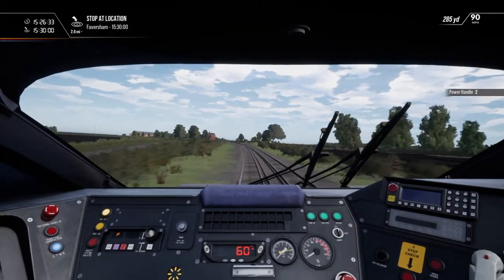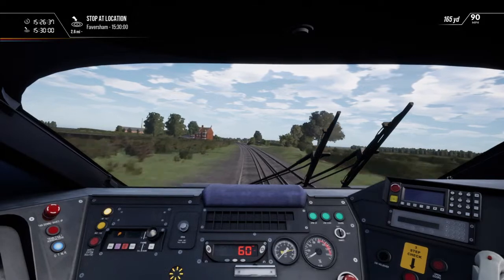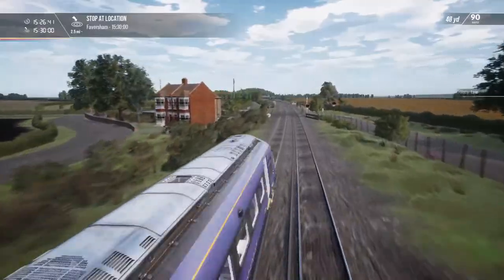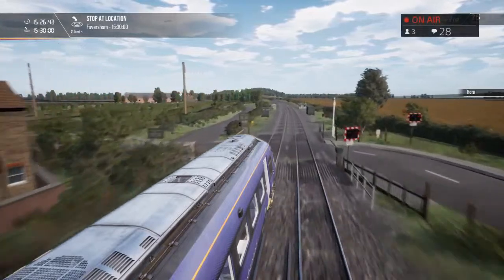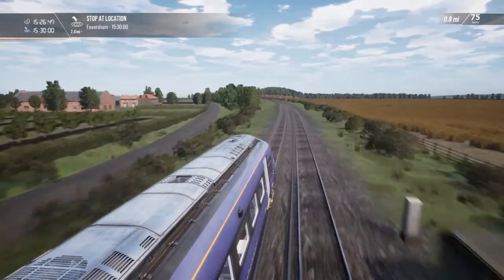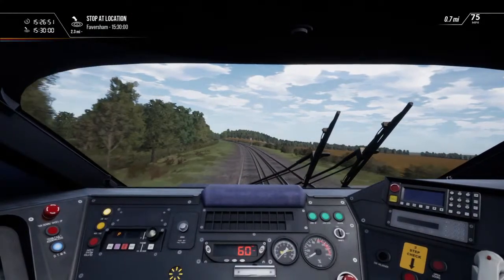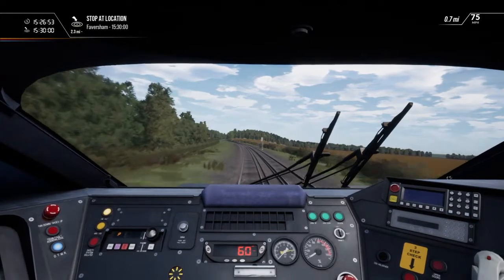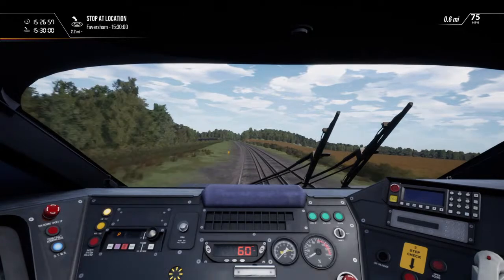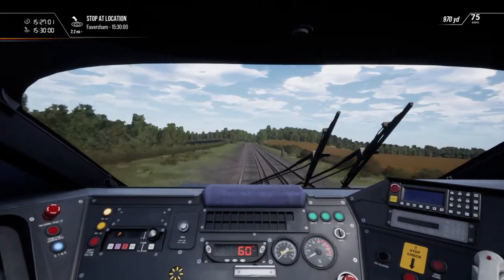Still a double yellow we've got there, so we'll cruise on at 60 for now. See what we've got coming up ahead. I should maybe have turned the distance to signal thing back on while I learned this all, eh? Oh, Depth is off back to work.